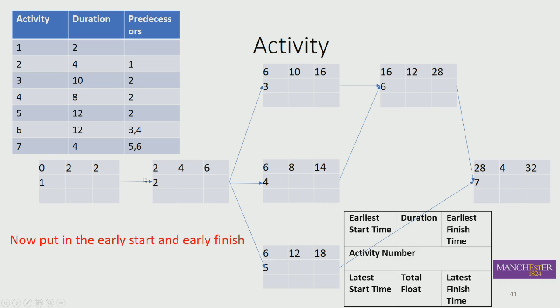So when's the earliest this one can finish? Well, it's got this logical relationship. The earliest this can start is the same time as the earliest the previous one can finish. So this starts at the end of day two. And remember, I'm being consistent with end of. Then you've got the duration of four, and the earliest it can finish is the end of day six.